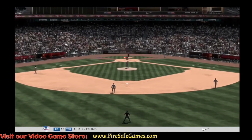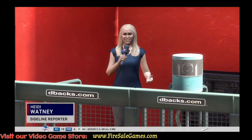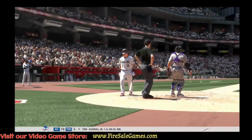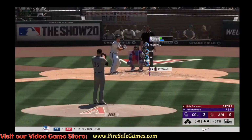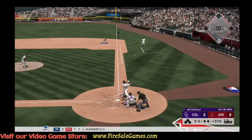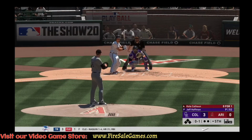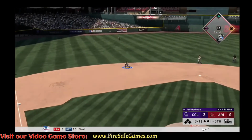And back in Phoenix as we check in with Heidi Watney. Matt, during the commercial break, I had a chance to catch up with manager Torey Lovullo about the Diamondbacks' offensive production. And one thing he mentioned to me was the lack of discipline he's seeing out of their at-bats right now. He said their pitch selection has been the main reason for their struggles today, as far too often they've been swinging at pitches outside the strike zone. That's leading to a lot of soft contact and easy outs. So the focus going forward is on shrinking the zone and forcing the opposing pitching to throw more strikes. Good stuff, Heidi. Thanks.